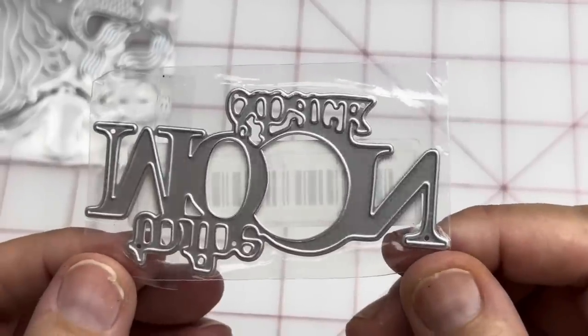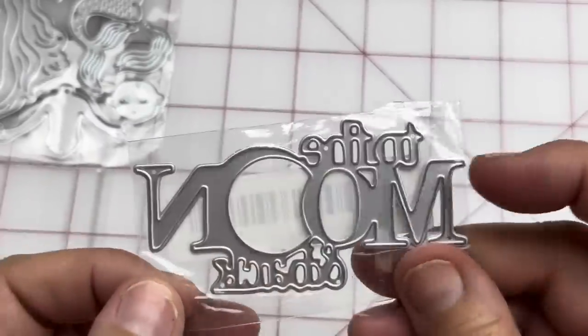Then, oh my golly, I love this one so much. Although it's backwards, it says to the moon. I think it says to the moon and back.